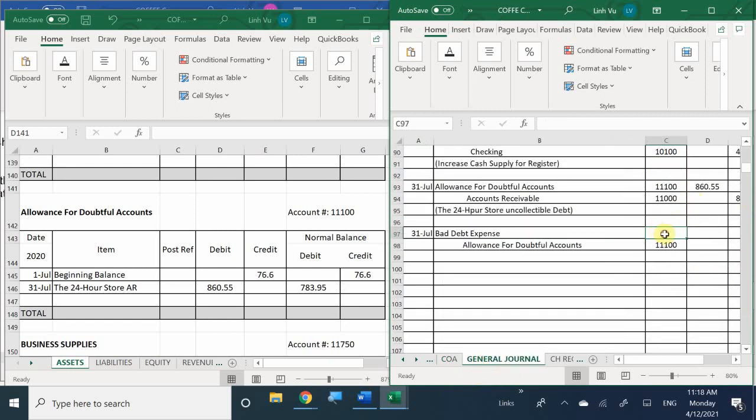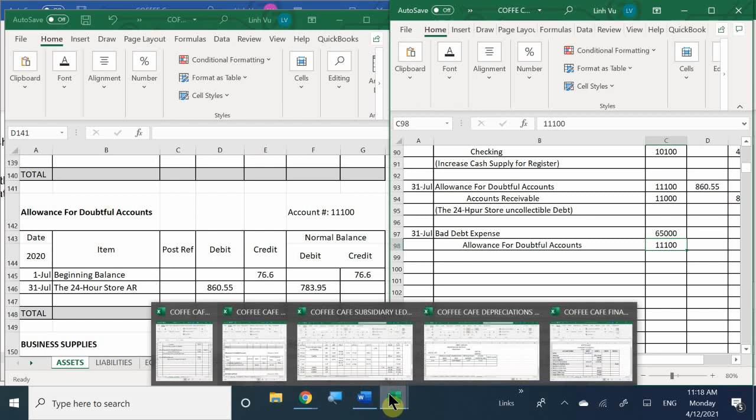Okay. So, do you guys remember what is the idea? So if you estimated that 12,332.35 is to be uncollectible, and you currently have $783.95 debit balance in your allowance for doubtful accounts, how much are you going to recognize for your bad debt?